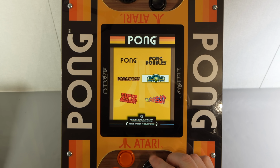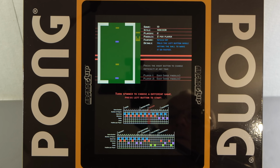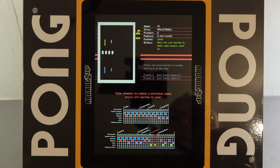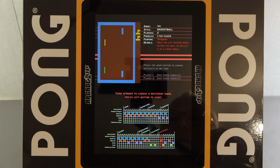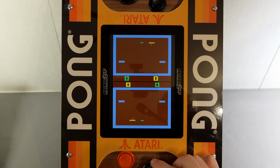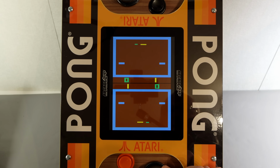We'll round off Pong with Pong Sports, if I can get to it. There we go. Oh, this is like a home console, really, isn't it? We've got all these different variations. Are these off the Atari 2600? Looks like it, doesn't it? I do remember there being like a basketball one, I think. There we go. Give that one a go. I don't think this is something I'm going to be playing regularly. Oh, I get it. It's like 2-player again, so this is no use. All right. Oh, bum. Yeah, okay, that doesn't look like a lot of fun.